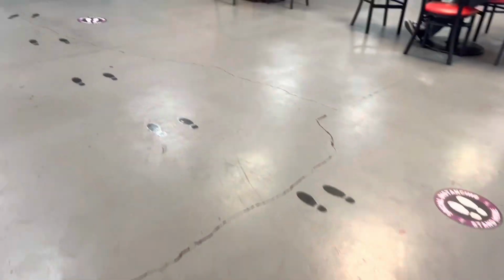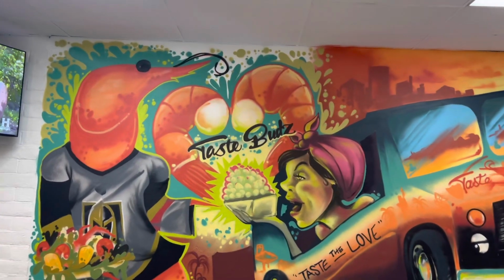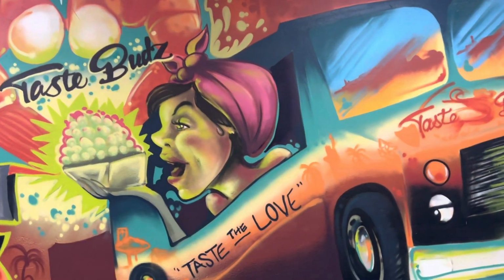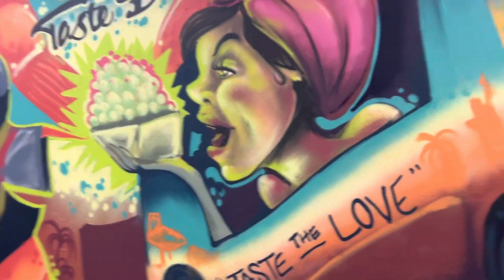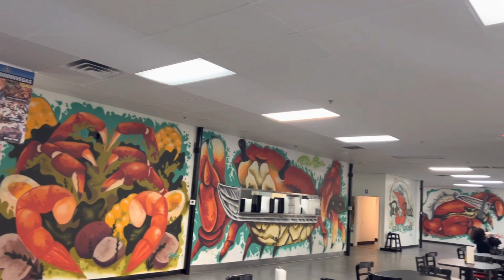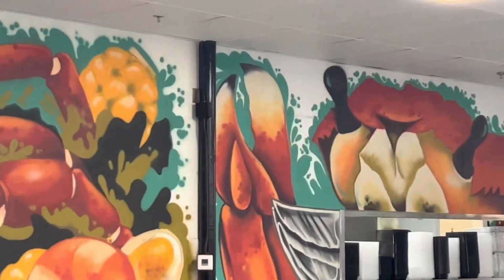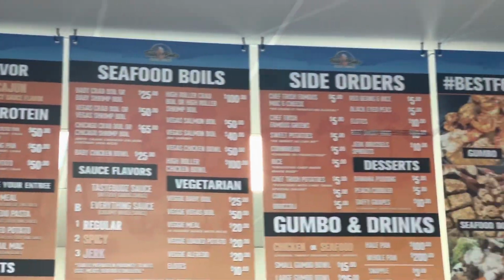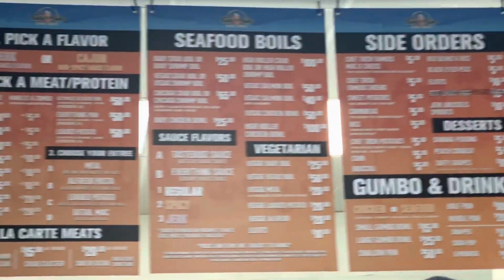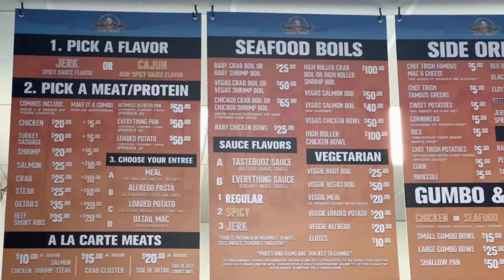Please use the other door. Nice. This little mural is nice. Smells good, like clean and clean. It's nice in here, y'all. I think I got jerk last time. Yeah.